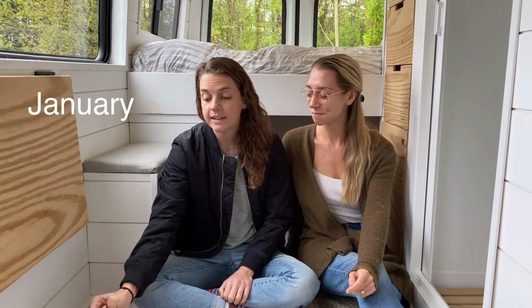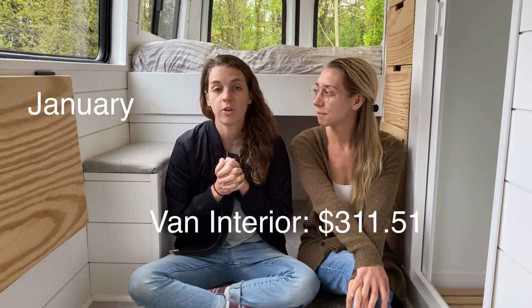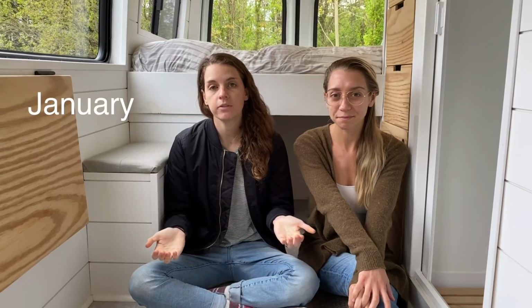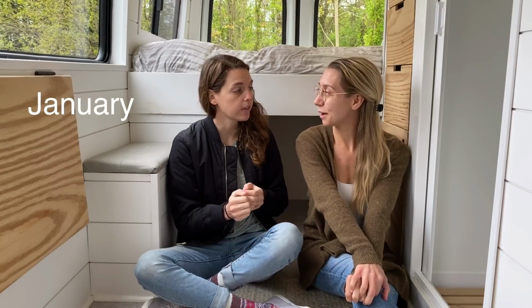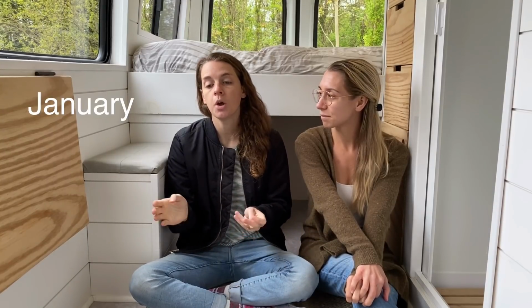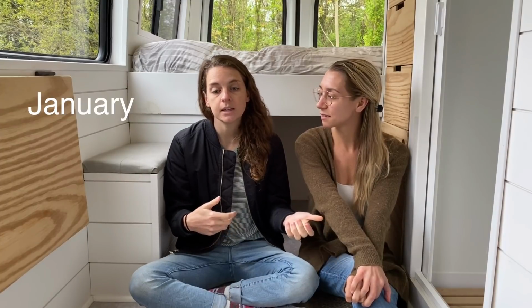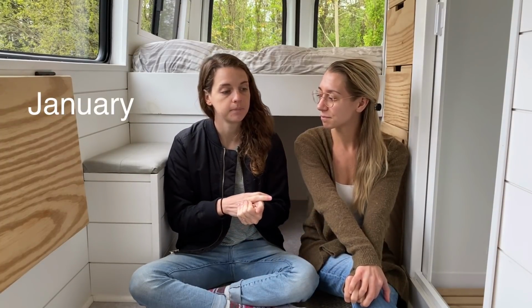Anyway, van interior. We spent $310 on the van interior in January, and this was the first month that we lived in the van, so we needed a lot of things: plates and glasses and silverware and everything to fill our kitchen. We bought some Rubbermaid bins, baskets and bins, just all of those things, which add up really quick.